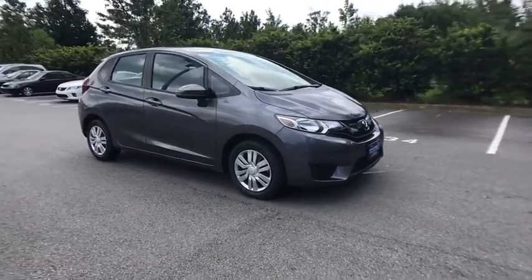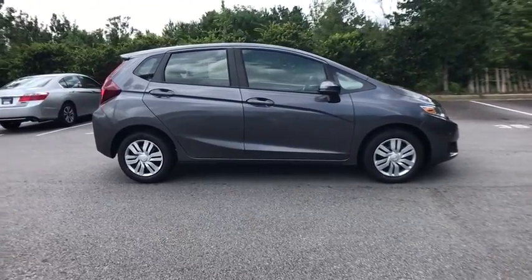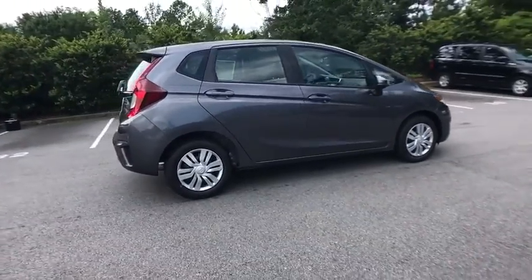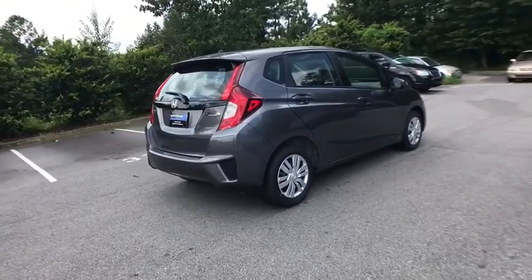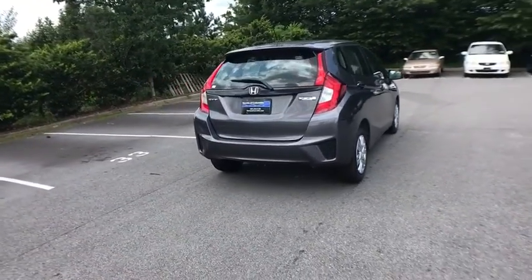2017 Honda Fit. The Fit was engineered to be useful, efficient, and reliable, but its most important attribute is its innate charm and coolness. This vehicle has less than 100 miles. Here are some of this vehicle's great options.